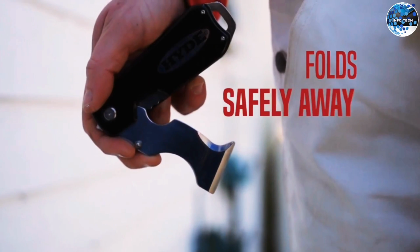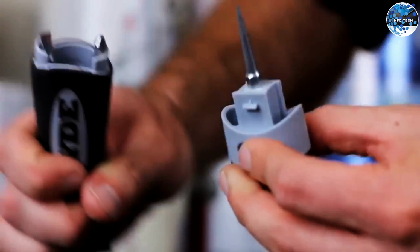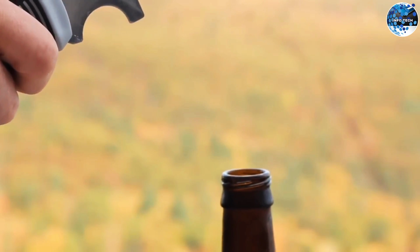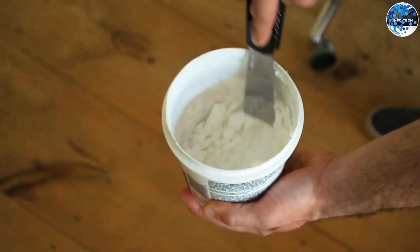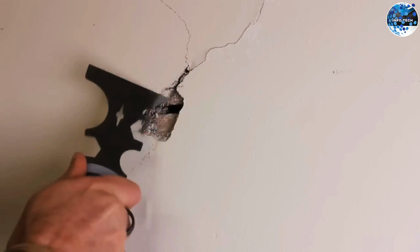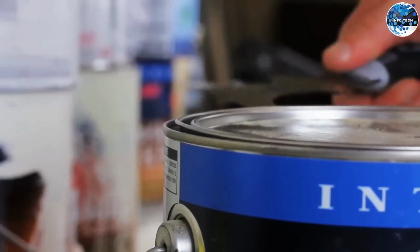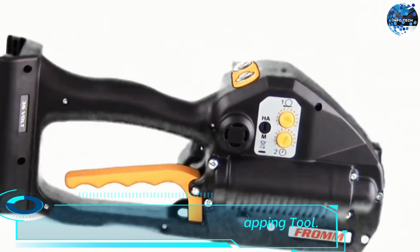The locking mechanism ensures safe and convenient usage, while the second version even includes a putty knife for added functionality. With a price range spanning from $13 to $28, it's no surprise that Hyde Tools ships millions of these versatile tools worldwide each year. Painters everywhere rely on these reliable and affordable tools to make their work easier and more efficient.